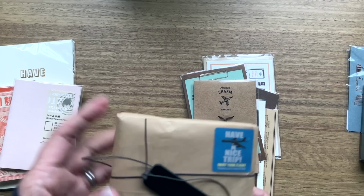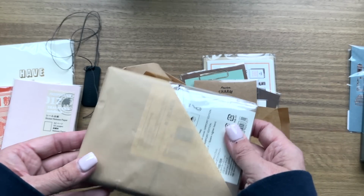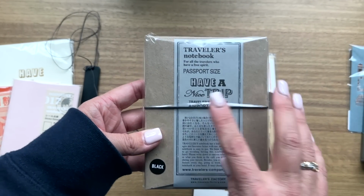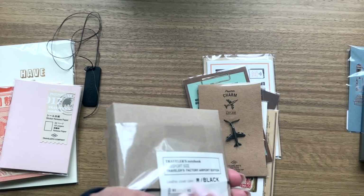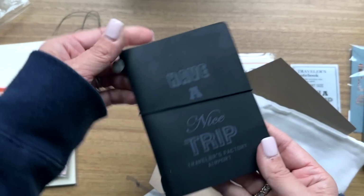So this one I really liked, and I loved the theme of this. In my next life, I'm going to wrap things like they do in Japan. It is top notch. This is the Have a Nice Trip, and it's in black. I'm so excited for this one. This will just be so much fun for any travel. I just like the little one. I thought it was so cute for a short trip. Isn't this great?